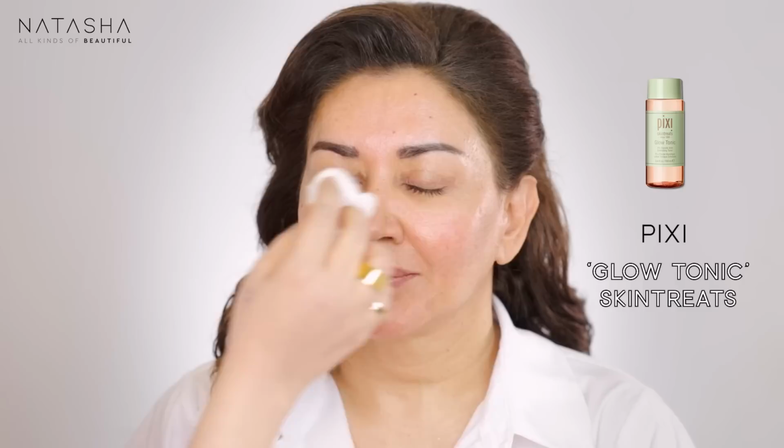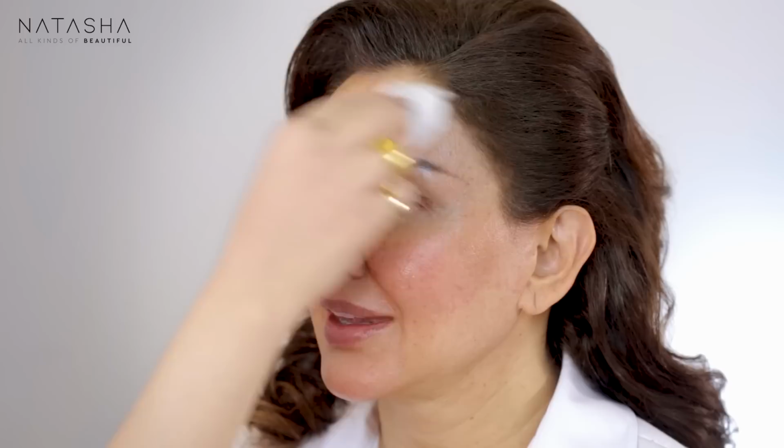I'm taking some Pixie Glow Tonic now and I'm just going to wipe that over her skin. I was just telling everyone, every time I shoot a video, something's happened to my hand. I've burnt my hand while cooking. If you have been watching my Insta stories where I'm cooking all these things every day, so I burnt my hand, so excuse that, because every video people ask me, ke haath pe kya aapko chot lagi hui hai. So I'm just going to wipe that on her face.